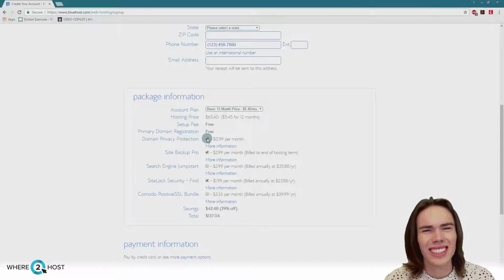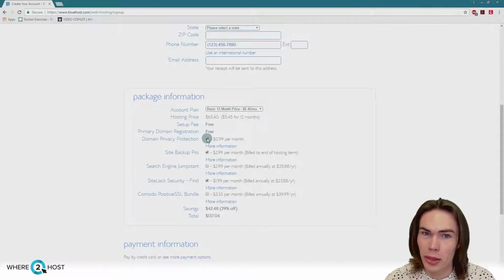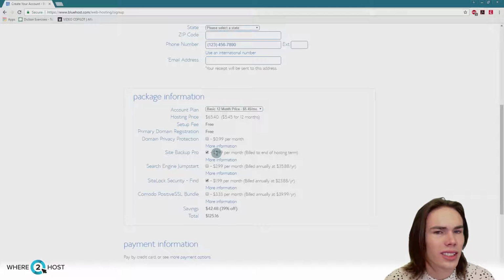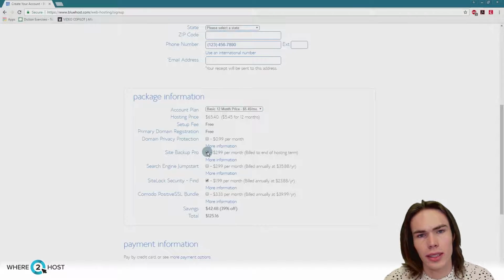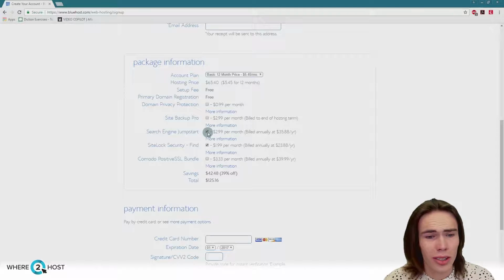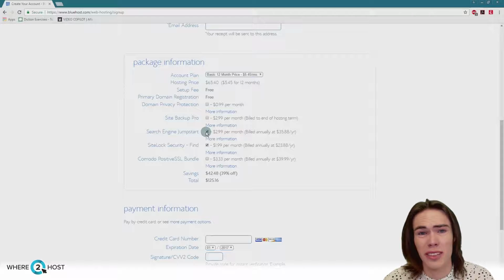Privacy protection, it's a demo site. We're not going to have any specifically important information we need to keep safe. We've got the site backup pro, $2.99. We know that normally it goes for about $1.67, and obviously we don't need Site Backup Pro. We really do not need search engine jumpstart because that's pretty much just search engine optimization, not needed for our demo site. There's no point in paying for features we won't use.